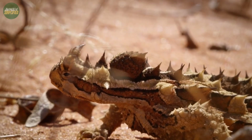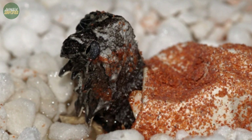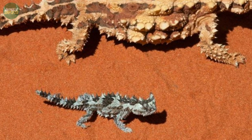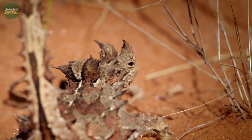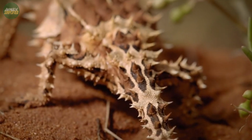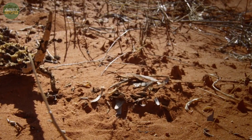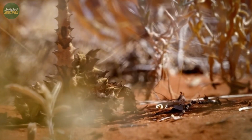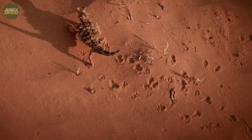The process takes around 3 to 4 months, after which the young emerge fully independent, ready to face the harsh desert with little to no parental guidance. The social bonds of thorny devils are largely elusive. They lead solitary lives, coming together only to mate. Outside of the breeding season, they are decidedly loners, neither forming groups nor displaying social hierarchies. Each thorny devil is a self-sufficient entity, with interactions between them few and far between.